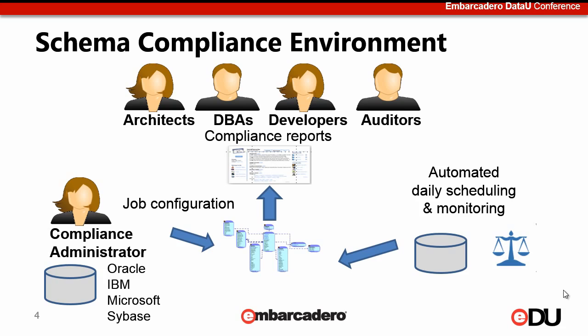So once those jobs are set up, it's important, and this is actually perhaps a bit of a skill as well, to set up the automated daily scheduling and monitoring. As we will see in the demonstration, the way that the bank uses the tool is to set up a series of jobs, and they spend a considerable amount of time getting those jobs in the right order so that they can minimize the impact of running the jobs against the databases. So the compliance administrator sets up all the jobs and is also responsible for the automated daily scheduling and monitoring.